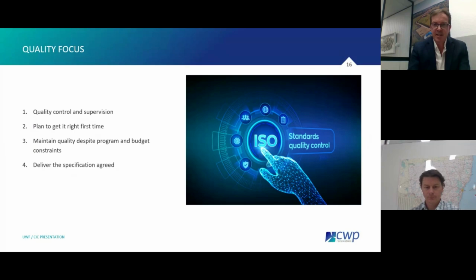It's doing it right first time is essential. I mean, so many times we've seen, not just in renewables, but me personally, things being rushed and having to redo the work right at the end, which puts pressure on everybody. And when people want to be out, it really makes it very difficult.